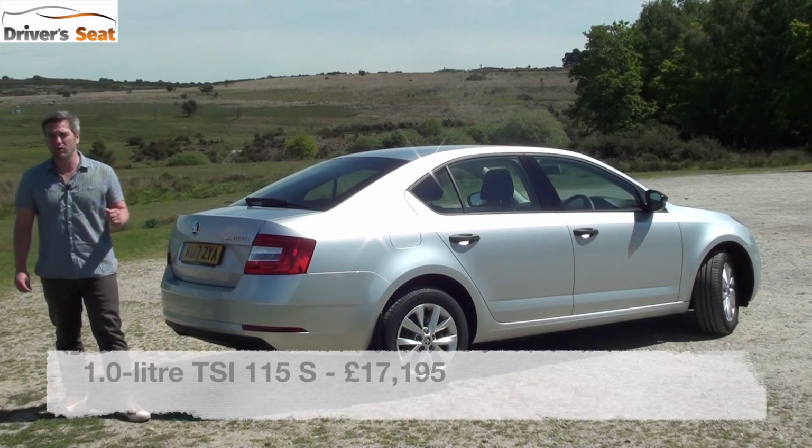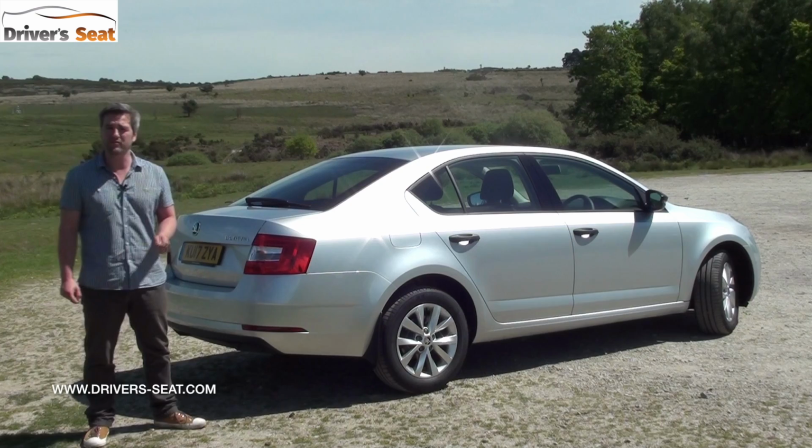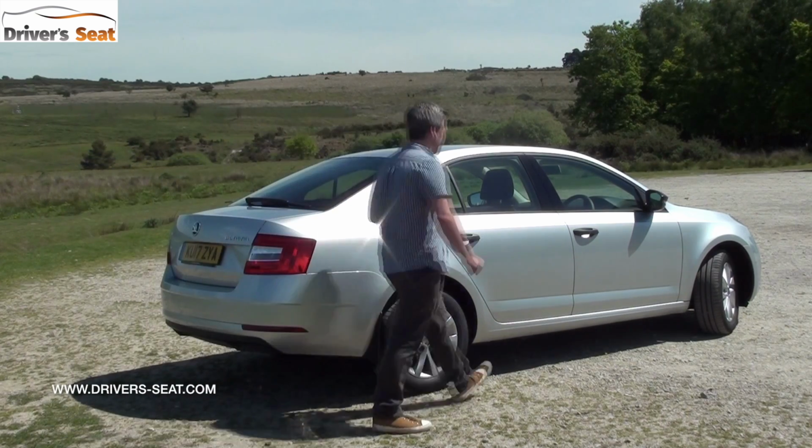We're testing the entry-level Octavia, so it's got a 1-litre engine, 6-speed manual gearbox in S trim, and that costs £17,195.